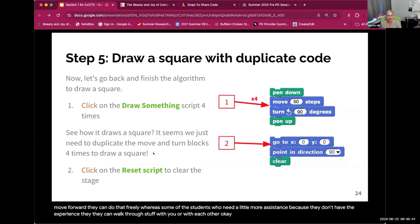Okay, so now it says click on draw something, the draw something script, 4 times. So we do the pen down script 4 times and you'll see you have a square. And then you click your reset script, go ahead and click that, and that should clear your stage and bring your sprite back to the center.